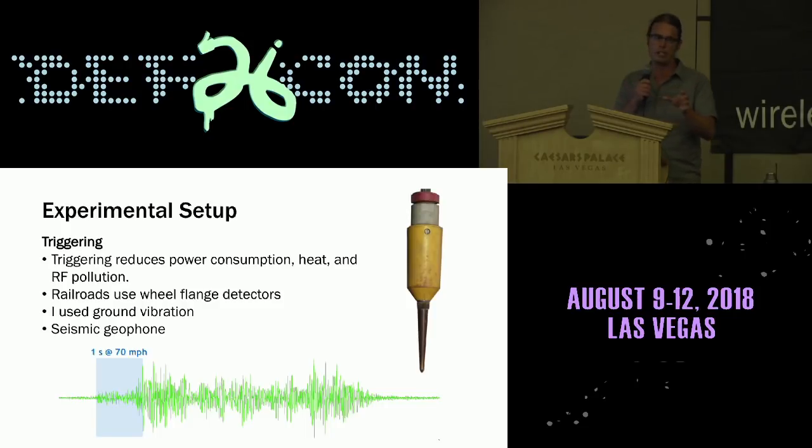So I used ground vibration. This is a seismic geophone. A geophone's like a microphone that you bury, and it outputs essentially audio, but there's nothing above a couple hundred hertz. And we use these for measuring propagation of vibration through the ground. But I put this one as close as I could get it to the tracks. And I wanted to make sure that the ground wave that precedes the train would arrive soon enough to get the radio turned on to get the first tag. So this is a wave file down here. And essentially I have about 1 second of warning at 70 miles an hour, which is plenty of time.